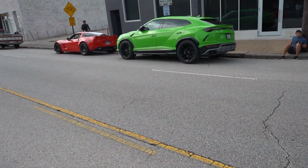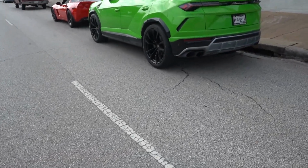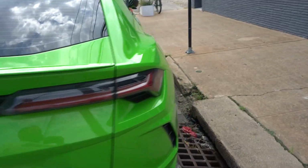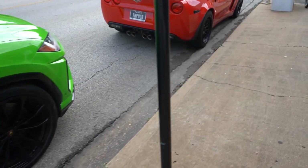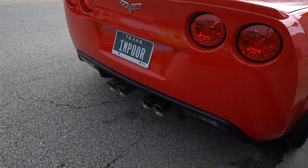So the irony is here. I'm feeling the C6's pain. We got the Urus parked up right here, but look at the C6's plate. It sums up exactly how I feel. Seeing somebody roll up in a Lambo SUV. Same, brother.